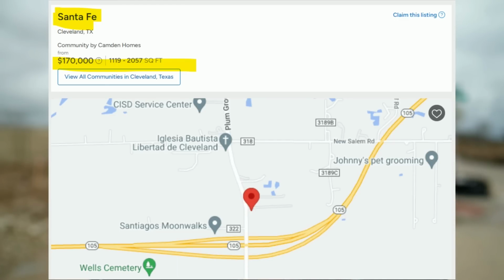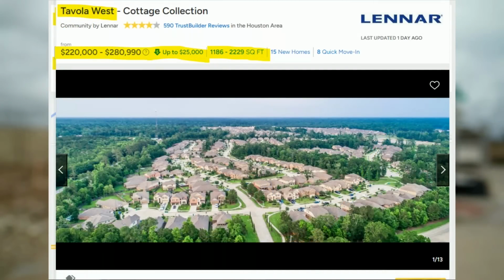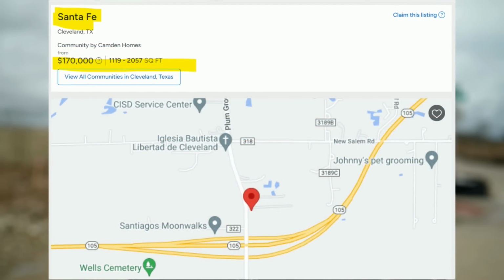Now, this is the first area we're gonna cover. I'm gonna tell you guys right now, it's Santa Fe. There's really not a lot of information on that, but it is Santa Fe. Now, the second area we're gonna cover is Tavola West. You guys can see $25,000 price points. And real quick, you guys, going back to the other subdivision, there are some price cuts here of $80,000. So the ones that we're looking at in Santa Fe, some of them up to $80,000. And don't forget, this is the area where the DOJ is suing one of the developers for predatory lending against the illegal migrants.